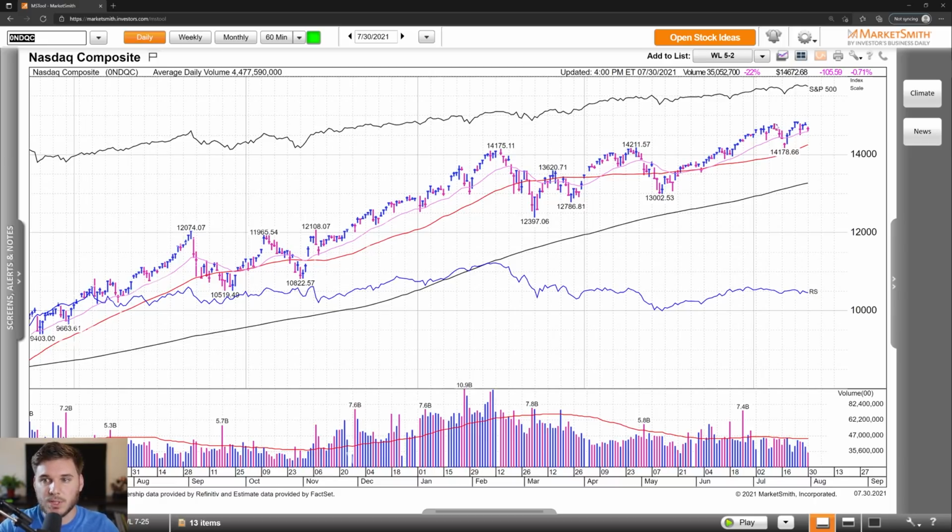So at this point, we're still going a little bit sideways within this consolidation here, and things still look decently healthy. We're above a rising 21 and 50 SMA, but my view is that Tuesday and this Friday were a little bit suspect, and we'll have to see how things turn out next week.